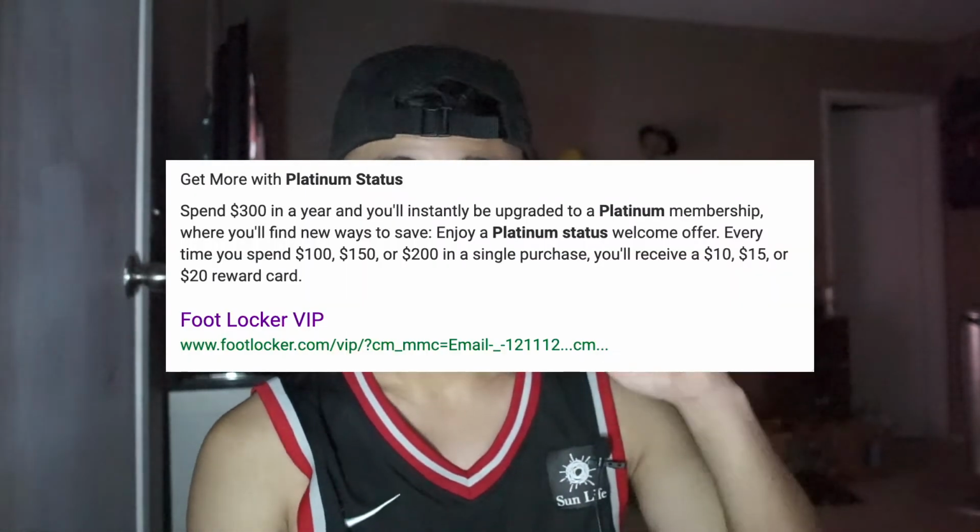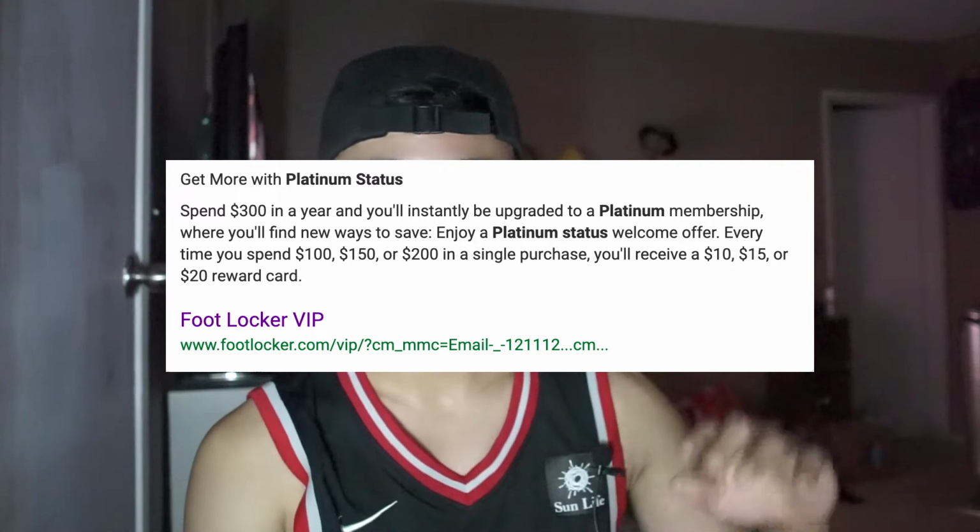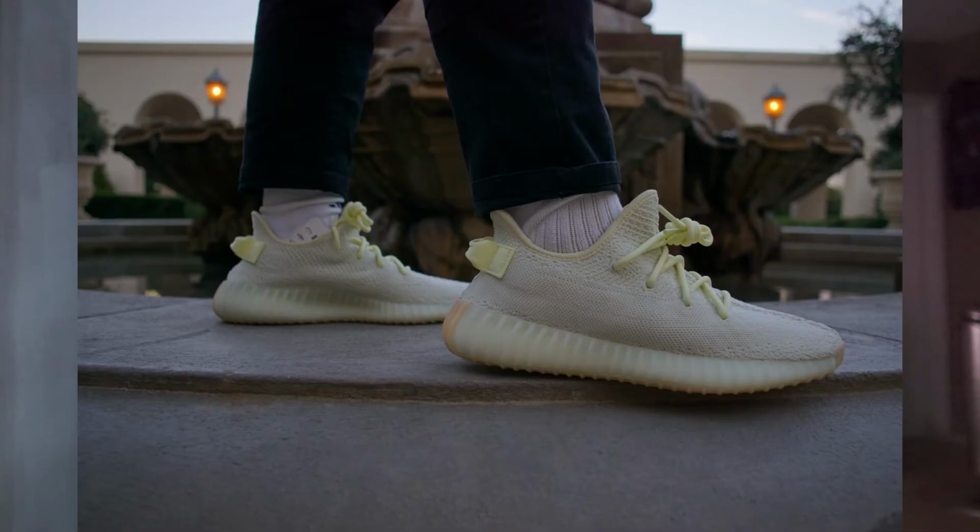Platinum status is basically paying for minimum $300 at a Footlocker. If I remember correctly, I hit on like a general release of Yeezys a while ago. I think it was like Butters or something. Yeah, it was. Here's a picture of them. Anyways, yeah, I hit on a general release of Butters, and of course we all know Yeezys, $220 retail, so that already put me up near the platinum status. And then I basically bought, I think, some personals, like some Converse or Crep Protect.